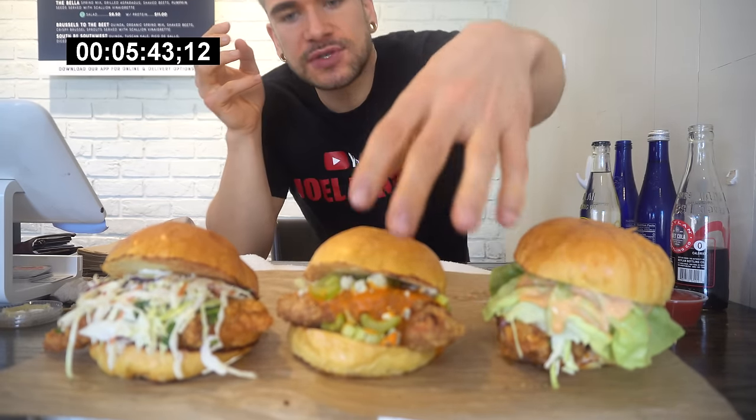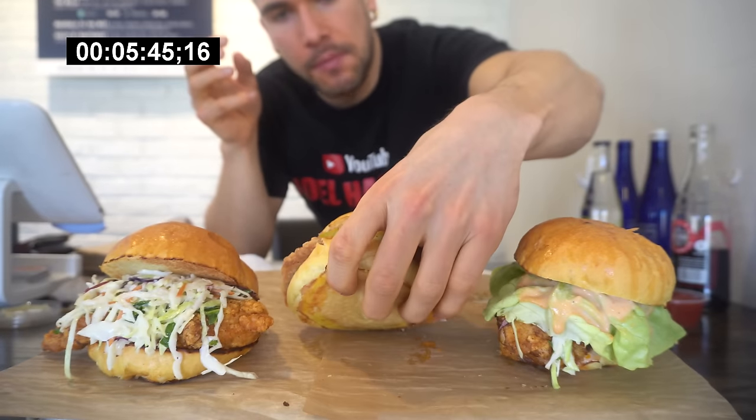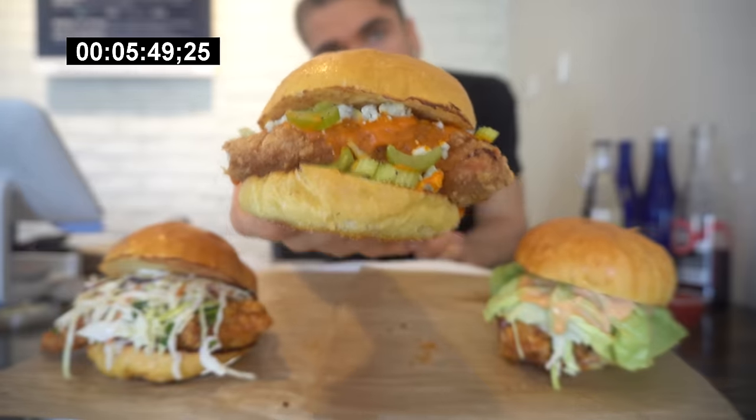Alrighty. Whew. Big sandwiches, that is for sure. Definitely a nice bite. I like those breads as well. Here we've got the Buffalo Bluebird. I'm gonna go give that a shot. With their signature buffalo sauce and blue cheese, it looks really nice and creamy.